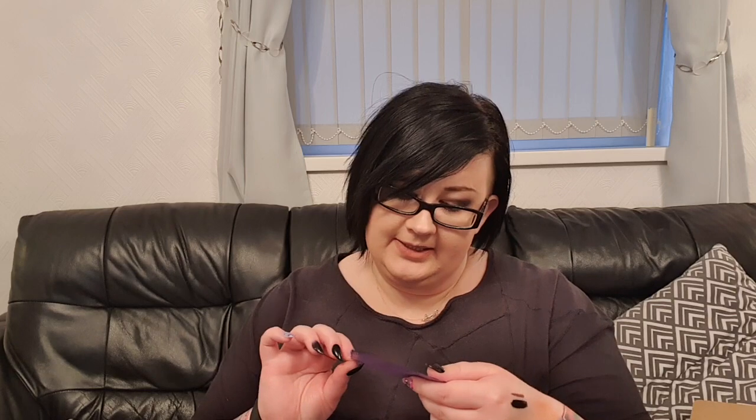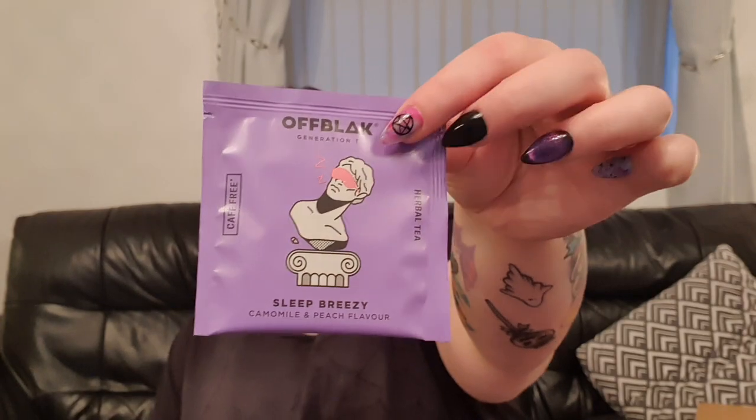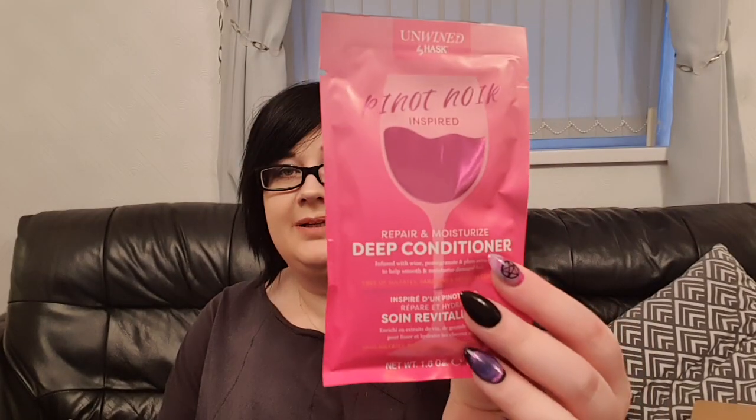We have got Off Black Generation Tea Sleep Breezy Chamomile and Peach Flavour Herbal Tea, which is nice. We have also got, what is this? It's a deep conditioner, Pinot Noir inspired repair and moisturize deep conditioner, infused with wine. Okay, I'll take it. Infused with wine, fair enough. And then there's one thing left in the box, and this is by Miss Patissier. I think that's how you pronounce it, I'm not 100% sure.